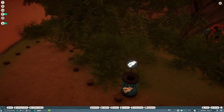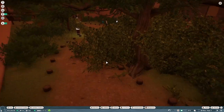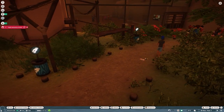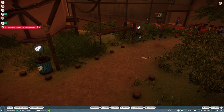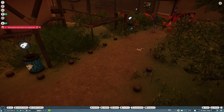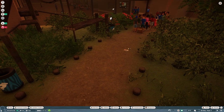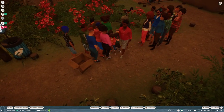And then guests can go one of two routes. They can either go around this way. Oh, that bush is definitely in the way. Okay, we have high amounts of litter. Yeah, we'll hire more people and get more cleaners and bins and whatever. And it looks like the guests are playing with the box. Okay. Or is there a lemur that's playing with the box?